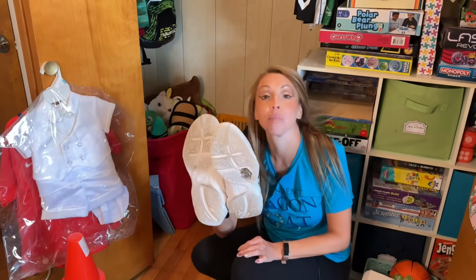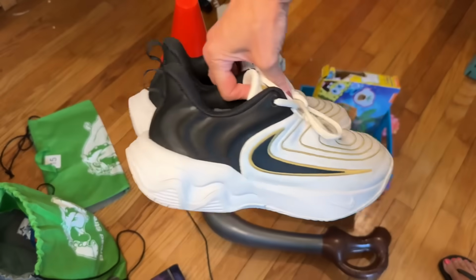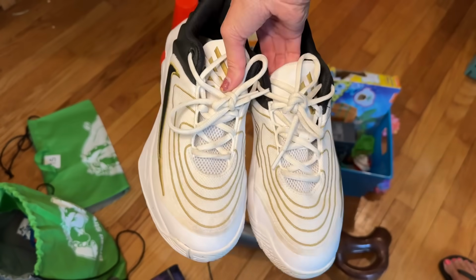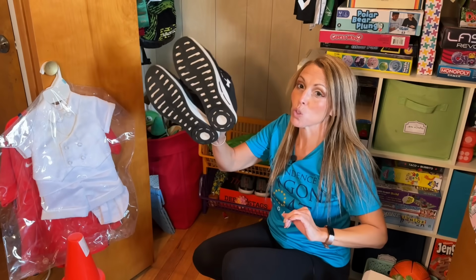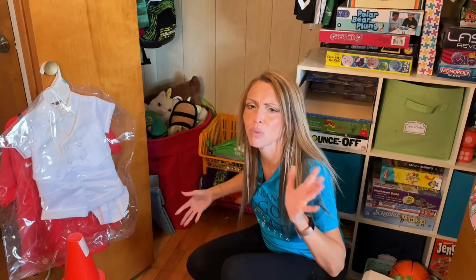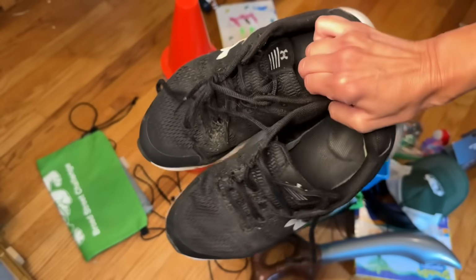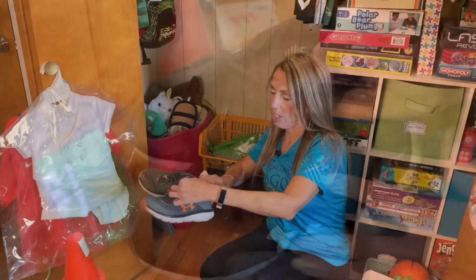Oh, his basketball sneakers. These are from last year. We had to buy him new ones last year, so hopefully they fit. But this bin right here is going to continuously be a shoe bin. That's what it's designated for. These do fit. These are Brandon's old sneakers, but they're being used as beater shoes, like if we go somewhere muddy and dirty, so it doesn't get his good Nikes all nasty and messed up. Oh yeah, these are way too small.